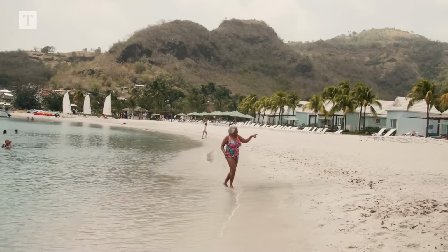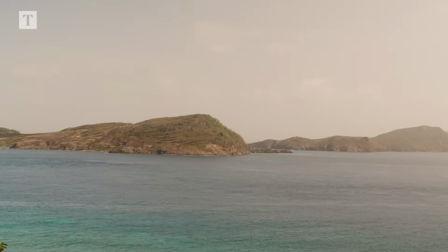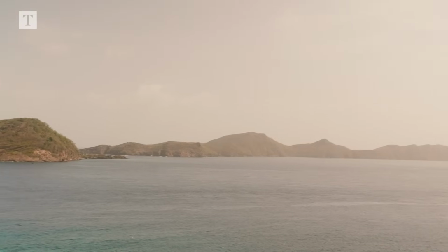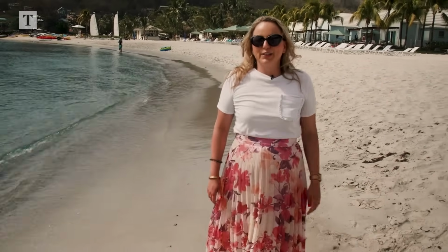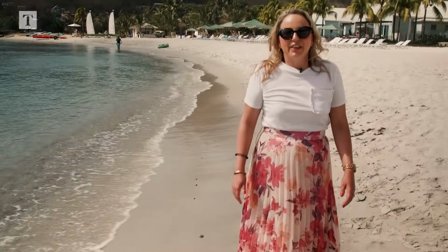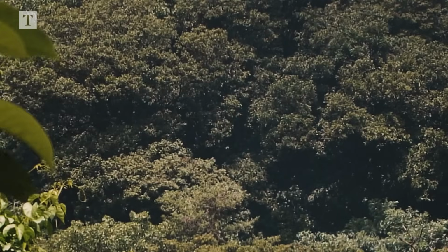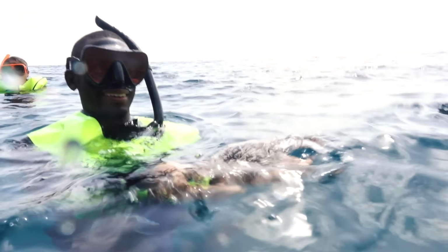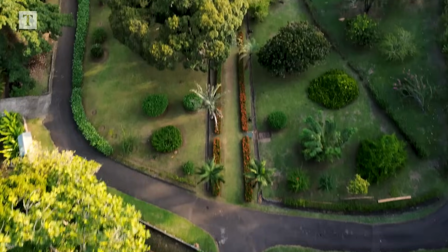But a visit here also puts you in striking distance of the other islands of the Grenadines, including Bequia and Mustique, making island hopping a breeze. But if you do want to get up off your sun lounger, some big adventures await. There are lush rainforests to walk through, there's nature trails packed with birds, there's snorkelling along reefs and through caves, and there's even a volcano to climb. So let's explore St Vincent together.